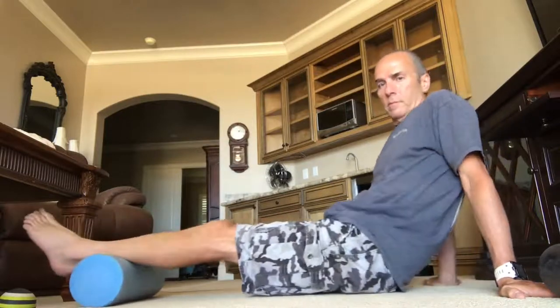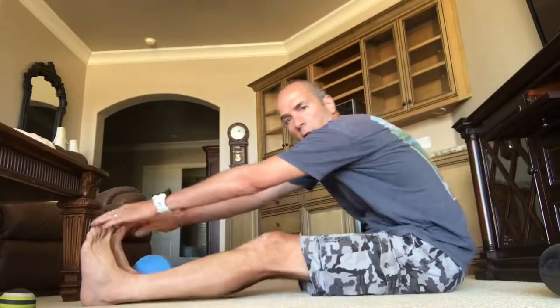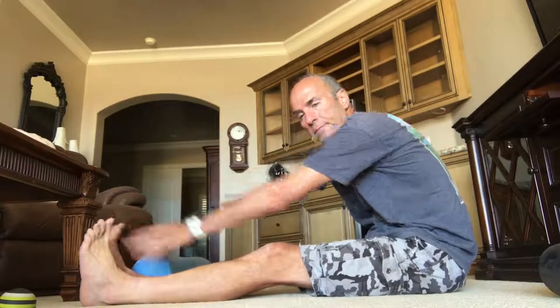And then lastly, I'll work right in that Achilles tendon where it inserts into the heel. And then you can do the same thing where you're rolling it. And then as you get better, you can grab your toes.